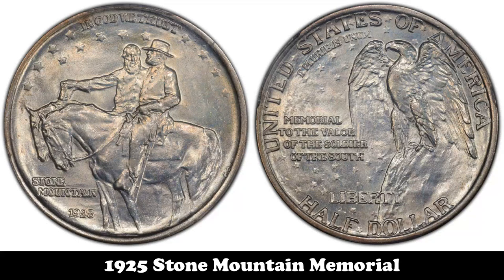The 13 stars on the obverse of the Stone Mountain Memorial half dollar do not represent the original 13 states of the United States. Instead, those 13 stars represent the 13 seceding southern states. The reverse of the coin features 35 scattered stars in the background, which represents the number of states in the Union at the end of the Civil War.